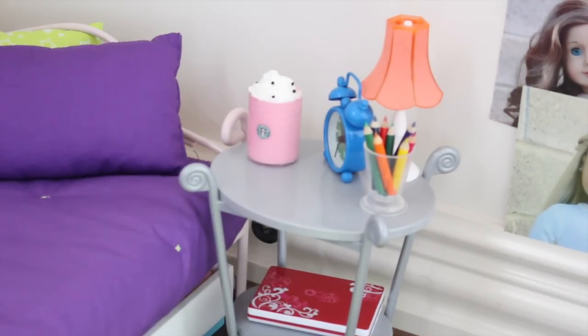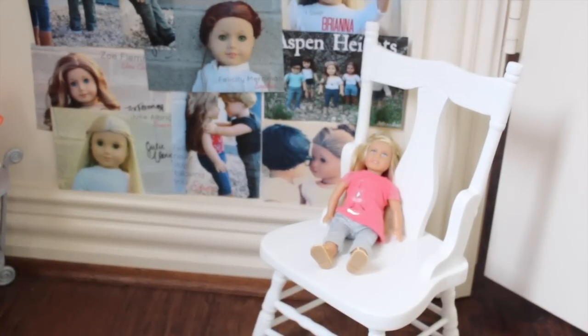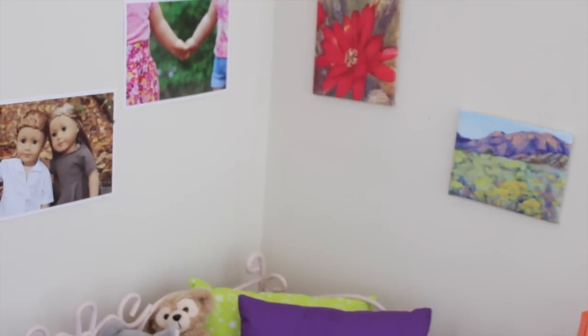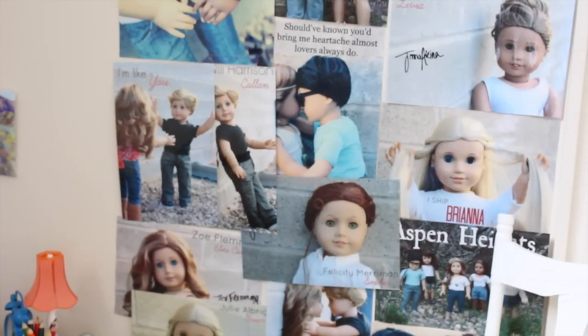Underneath is the Our Generation computer, and on top is a little Starbucks from Laughternoon's contest, and a little blue clock, some colored pencils, and a lamp from McKenna's loft bed. And at the end of her room, she has a little chair with a mini Izzy on it. On the wall, she has a bunch of Laughternoon's posters and some paintings from Sage's paintings. Then over by the chair is a huge Aspen Heights fan wall, because who doesn't love Aspen Heights?